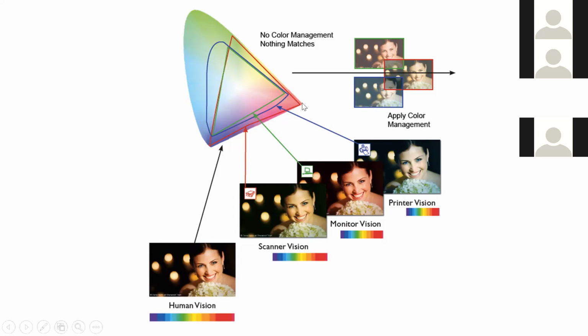This is the entire color gamut, right? But then again, your scanner can capture this triangle. And then your monitor may be able to display this green area, which is maybe slightly less. It all depends on what monitor you use. There are good monitors nowadays, but you need the equipment to calibrate that as well.